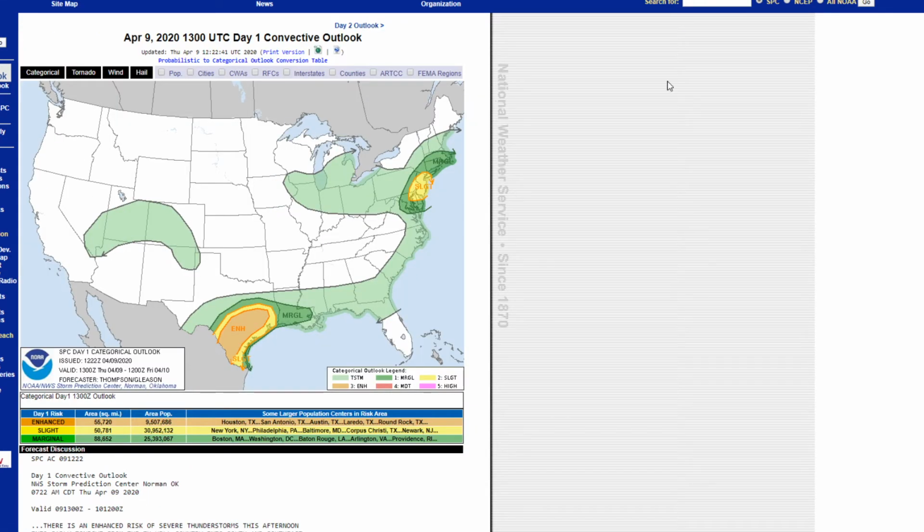Now, here is your convective outlook for today, and I just wanted to show you this because it does actually look to be quite an active severe weather day. We have a slight risk there for southern Texas and an enhanced risk there again for southern Texas, and we have a slight risk there for parts of southern New York, and then also for much of the state of New Jersey, southeastern Pennsylvania through northern Delaware and northeastern Maryland.